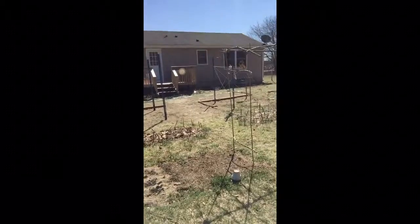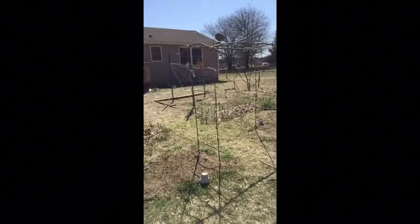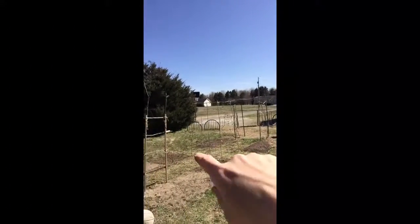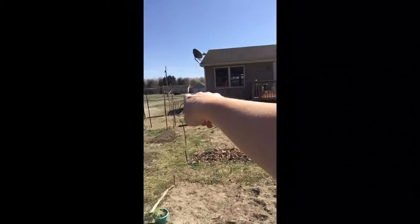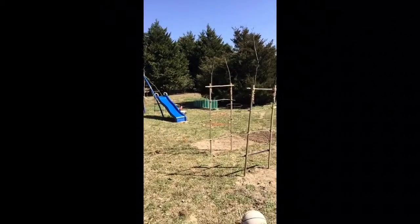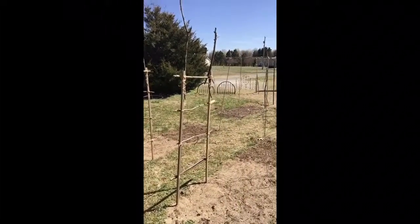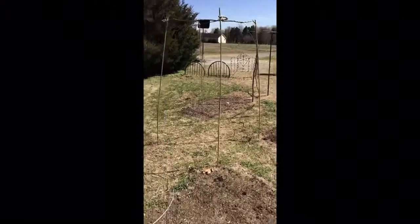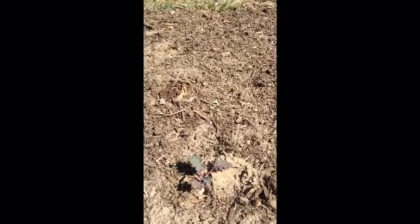So I have several arched trellises and several trellises that are going to be arched that are not yet. This and that over there are both going to be arched. I'm still in the process of doing those. Everything's going to be pretty mixed up. I have a few things already growing. There's red Russian kale, which is looking gorgeous.